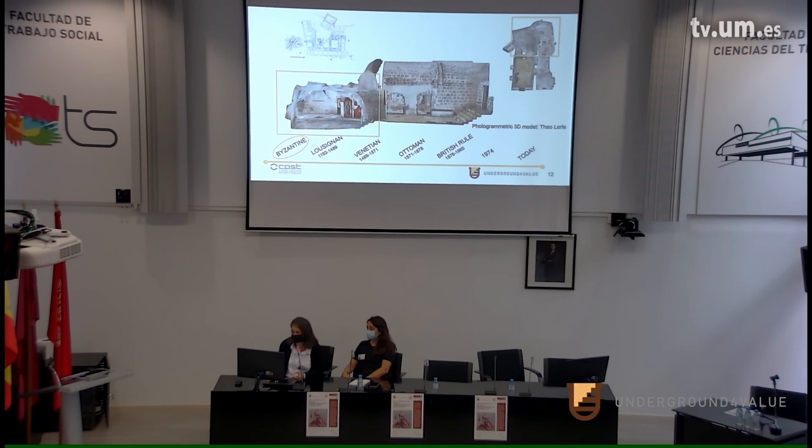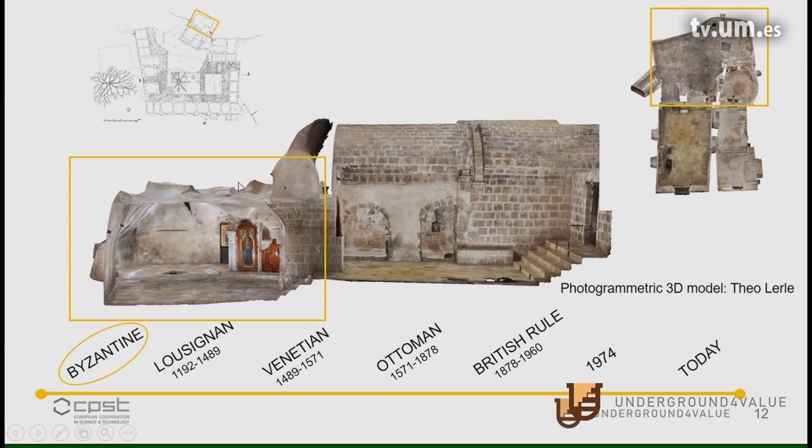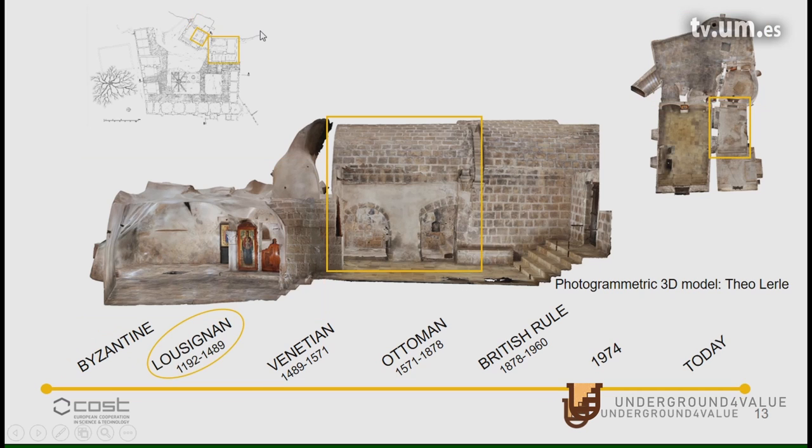Very briefly, during the Byzantine period, we have this part that you can see here, a grotto with the spring of holy water. Then the complex developed during the Lusignan period with the addition of this room for the Latin cult. Probably it was a private chapel.